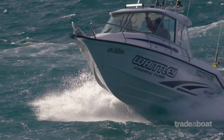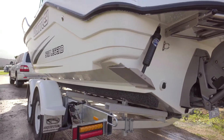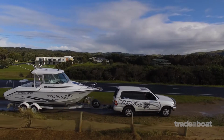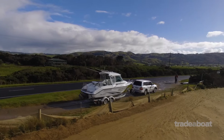There was never an issue with how the old boat rode, but underneath there are a couple of changes. Trim tab mounts are now recessed into the hull and there's a large marlin board as standard. On a quality Mackay trailer and with a few options, expect to pay about $150,000, which, when I've run you through some of what comes standard, is good value.